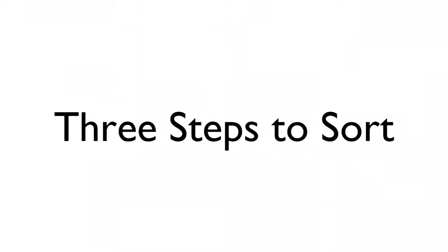All right, well, now that we've covered what sort is and why it's such a valuable step, let's wrap this module up by discussing the 3 steps we'll follow while sorting things out. And as a reminder, these 3 steps are available for download in this module's PDF summary document, so you'll definitely want to check that out.